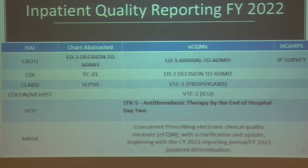And so they've taken away a few. We were reporting the 2 ED metrics and the 2 VTE. So since they're taking away ED, we're going to look at doing stroke 5, which is antithrombotic therapy by the end of hospital day 2.